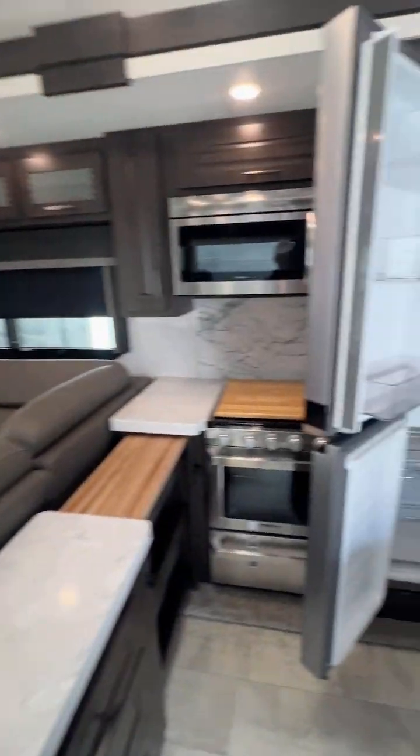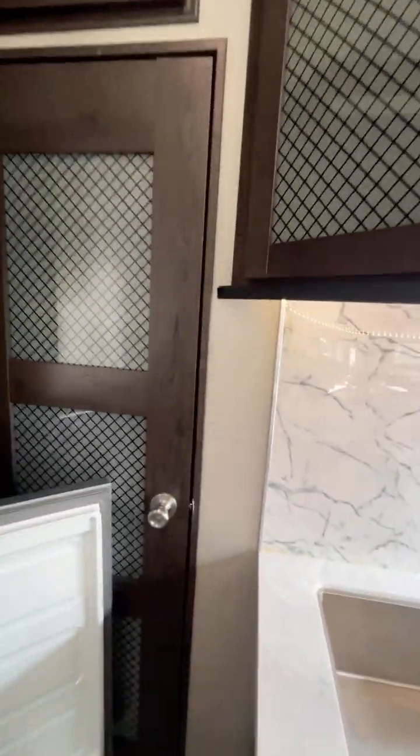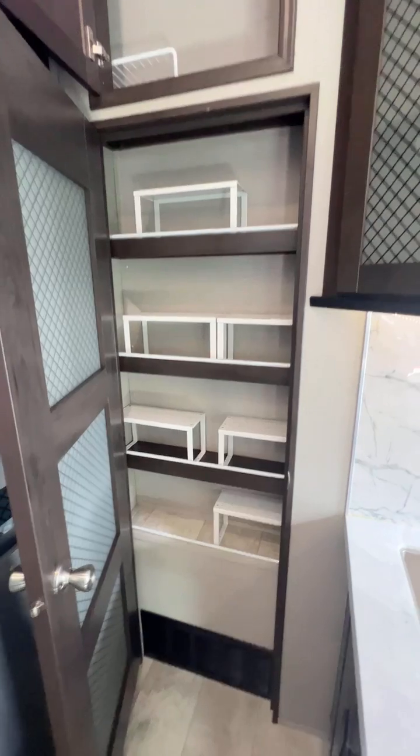One thing I wanted to note, we do have a pantry here as well. Plenty of space up top. And a pantry.